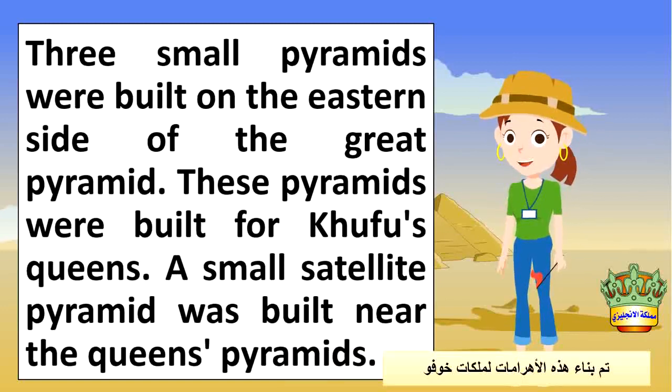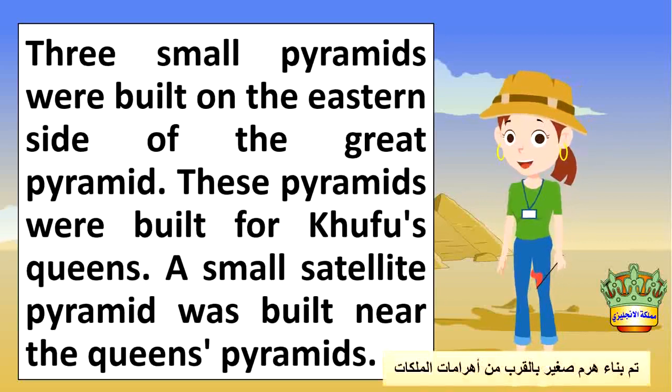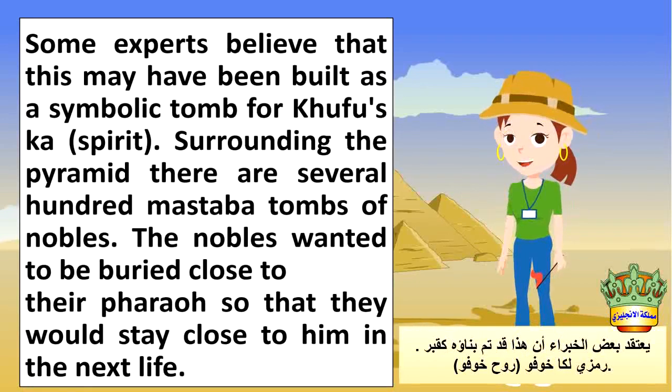These pyramids were built for Khufu's queens. A small satellite pyramid was built near the Queen's pyramids. Some experts believe that this may have been built as a symbolic tomb for Khufu's ka, spirit.